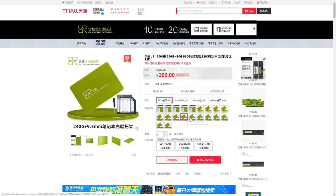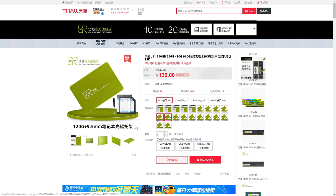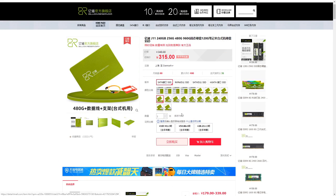As you can see, you can get anything from 240 to 480, 120 and 128, so there are a lot of different variants. And if you are looking for something to hold the SSD, or if you need the tools in order to install it, or the cables, all of these options are possible as well. But let's move on to the second store, because this store is quite a niche store, but they have some nice products, which is why I wanted to feature them in this video.